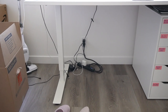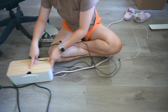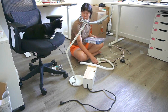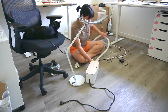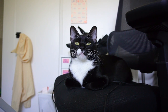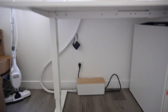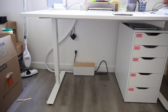Slippers, but I know, but we're gonna fix it. Here's the after. That black box is so annoying, but I would say it's much cleaner than before.